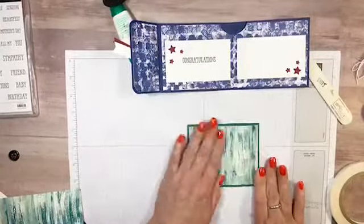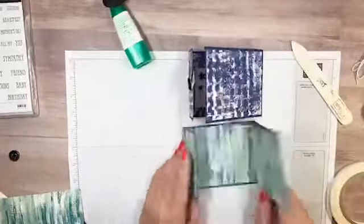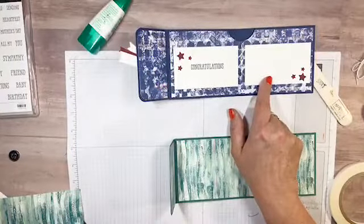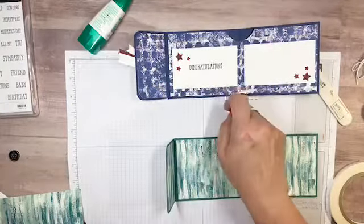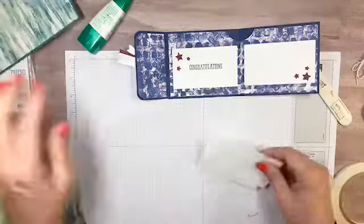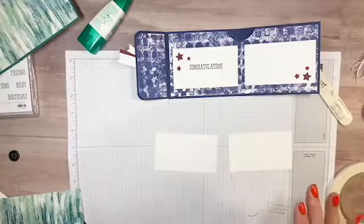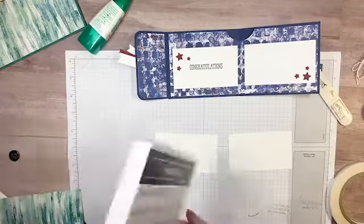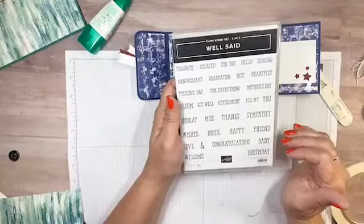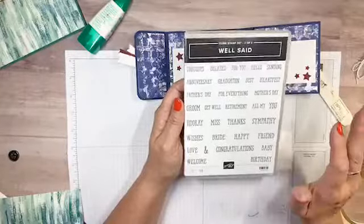Oh, I like those colors too. So cute. All right, so the pieces for the inside, these two, you're going to need 2 pieces of Whisper White measuring 4 by 2 1/4. I have those right here. And from the Well Said stamp set, this is a great one to stack your sentiments on. If you're going to stack them on a block, that works really well.